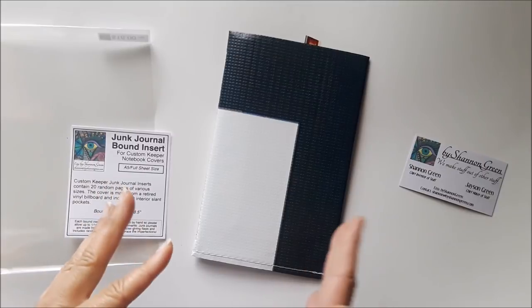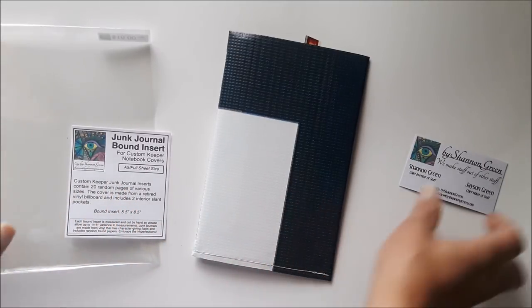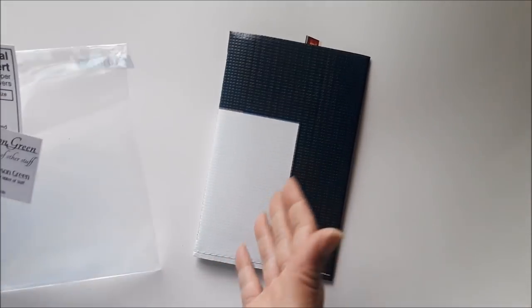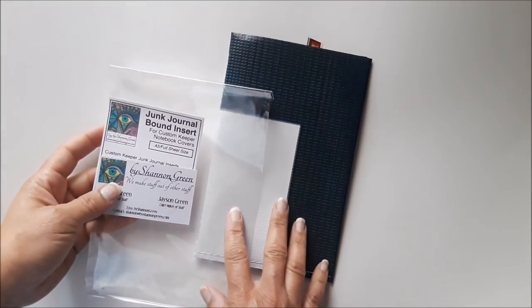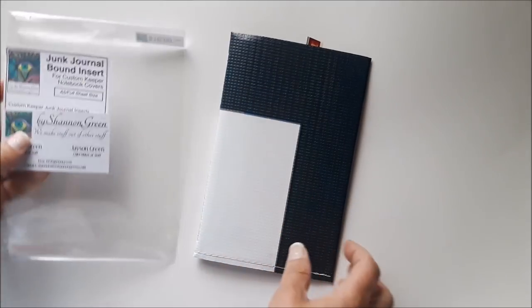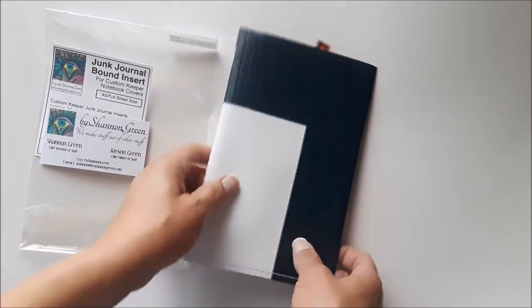I don't make junk journals. I'm not an artist. I'm just not. So what I do, and I'm so grateful for, is buy my junk journals from sellers and artists, so then I can actually learn and just develop my kits even more.